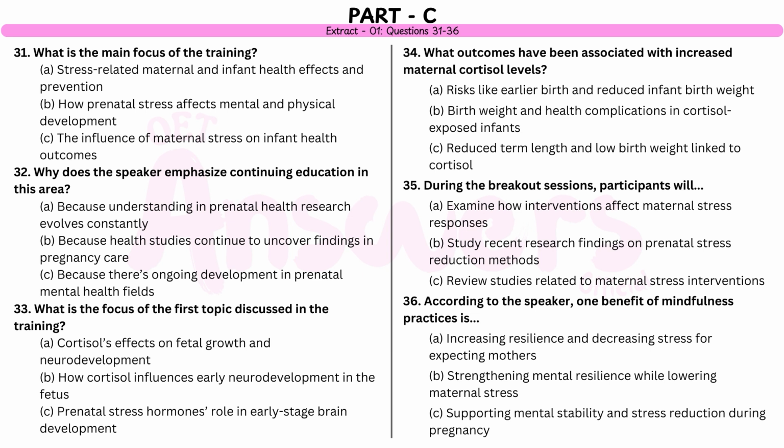Now, let's talk about interventions. Evidence-based approaches like mindfulness practices, proper nutrition, and regular physical activity have been shown to effectively reduce stress in pregnant women. For example, mindfulness practices such as meditation and breathing exercises can decrease anxiety and improve mental resilience. Nutritional choices, especially increasing intake of omega-3 fatty acids and reducing caffeine, can also help regulate cortisol levels. Finally, moderate exercise has been found to be highly beneficial in managing stress and improving overall well-being during pregnancy.